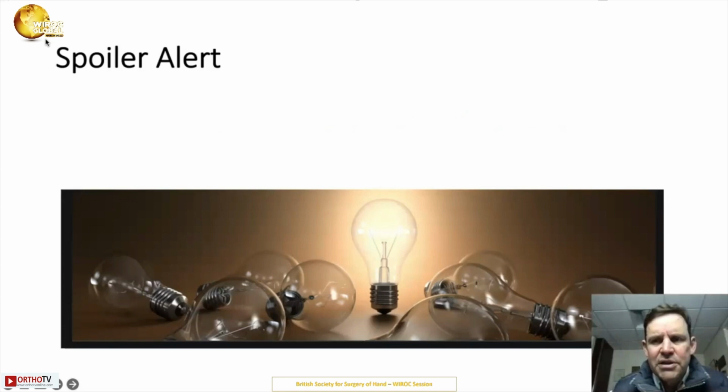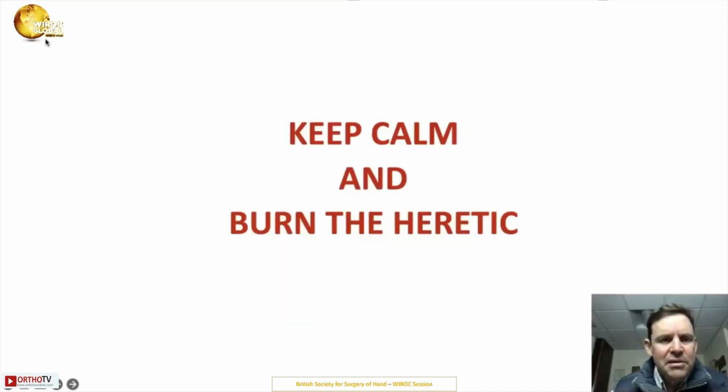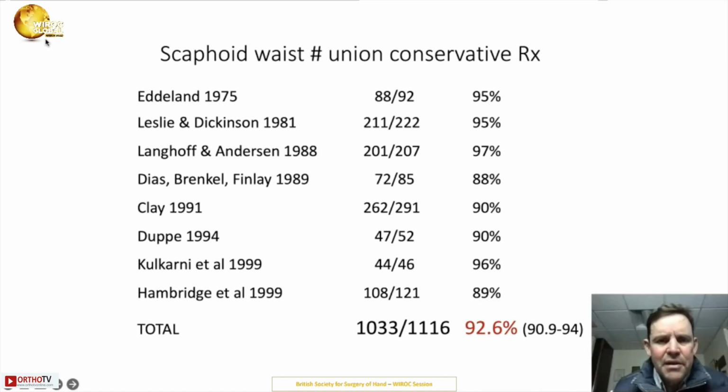So I would submit that most scaphoid waist fractures should be treated, at least initially, in a plaster, as the majority of displaced scaphoid fractures will heal in a cast. This does fly in the face of a recent trend towards acute fixation of scaphoid fractures. Here I've pulled the data from a large number of older series of scaphoid fractures, and you'll see here that 93% of scaphoid waist fractures will heal in a cast.